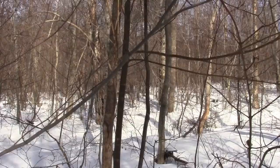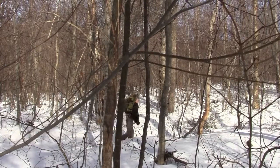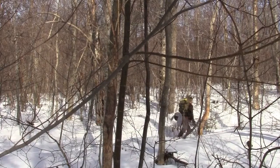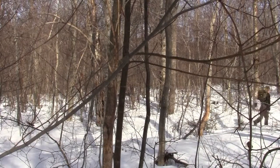I have a recipe for you. You get some really good maple syrup and some nice clean snow. Put them in a little bowl and you mix them together. Tastes delicious. Unfortunately, I don't have any nice maple syrup right now, but I do have some nice clean snow. Not bad by itself.